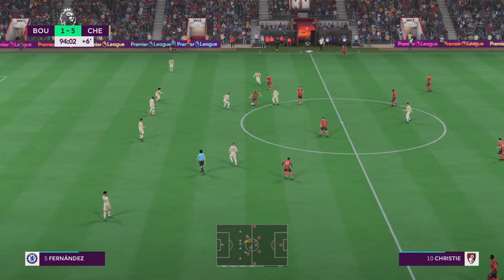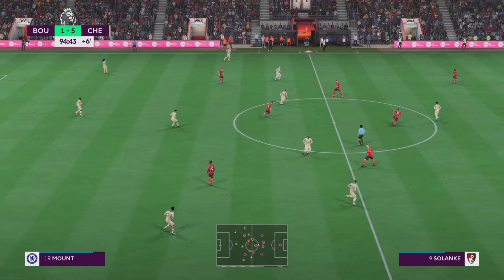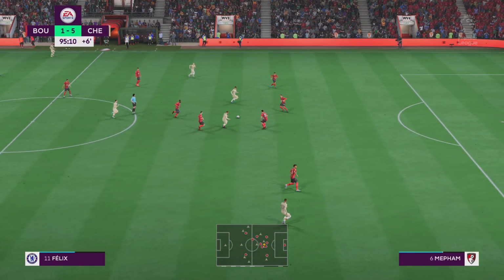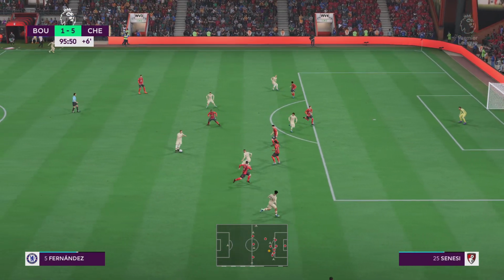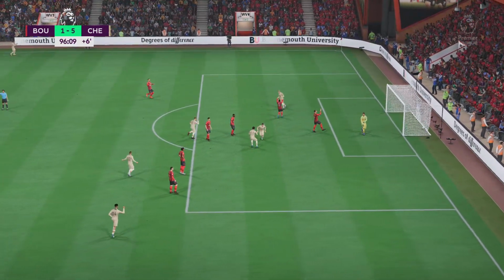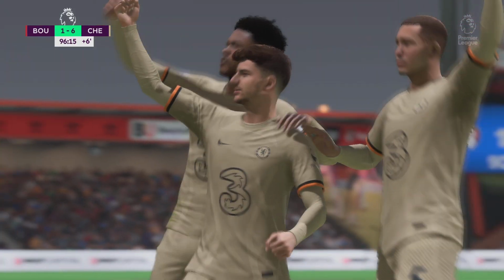Solanke. And a fine tackle. Mount. Fernandez. And back with Felix. Ziyech. Oh, that's a pass of high quality. Oh, there it is! It's one goal after another, and it speaks to the quality of that performance.